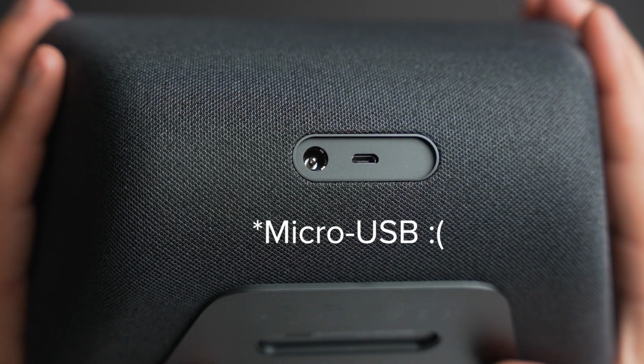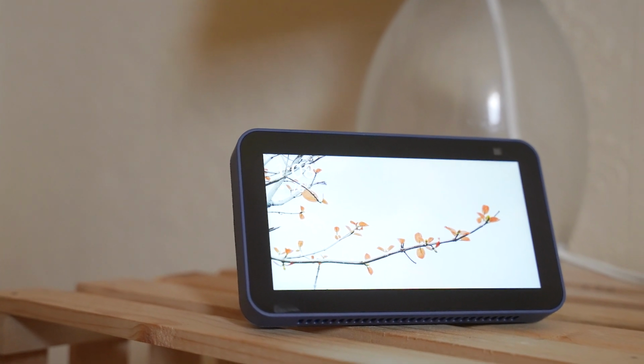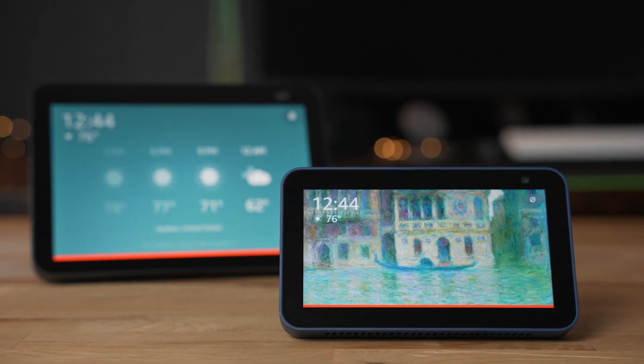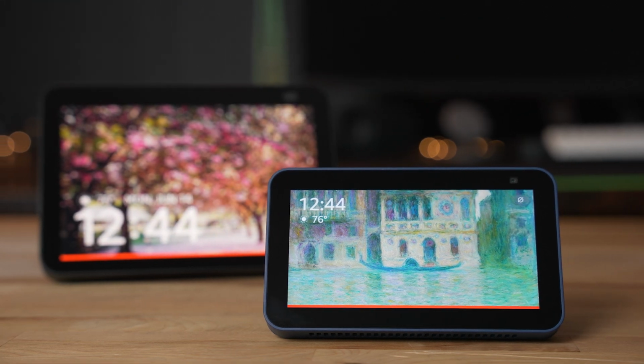Moving on to some of the updates in the second generation over the first generation, the list is pretty limited on the Show 5. It has moved from a 1 megapixel up to a 2 megapixel camera for video calls, but I believe it shares the same processor as the previous generation, so speeds and performance will be about the same. But at $84, it is $5 less than when the previous generation was first released.